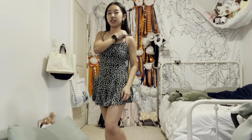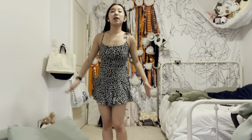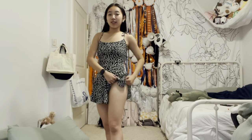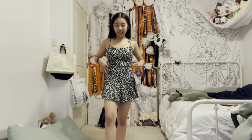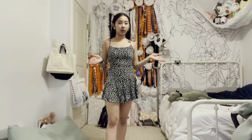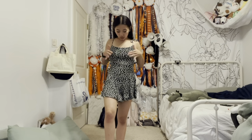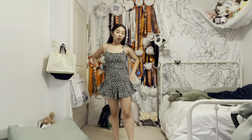Again, tie straps, no zipper, elastic. Again, pretty short. No shorts underneath, but it is a little shorter. But I'm like in the middle of this one. I like the way it fits, but it doesn't hug and cinch you like it showed in the photo. But it's pretty cute. I like the little ruffles up here that they always have. Loving all of the rompers.